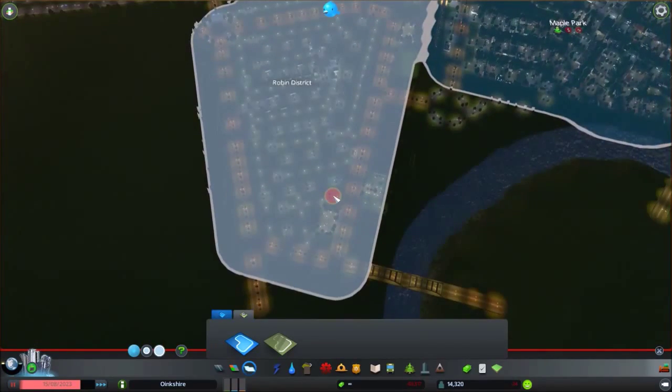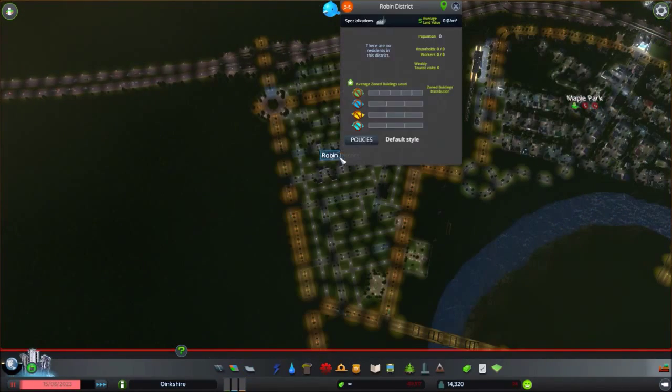That works. Robin District. No, we're not going to be the Robin District. Let's go with... I'm rubbish at names. In fact, I need you guys to help me with names. Well, the other one is Maple Park. So why don't we stick with that kind of tree theme? We'll go for Oak Walk. Oak Walk. Let's try that.